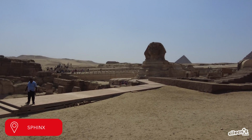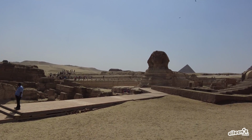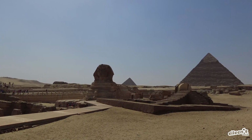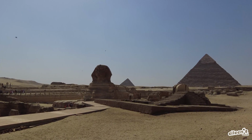20,000 pounds minimum. You can be with that group right down there. But for us, we'll just stay over here, look at the Sphinx. Its beard is in Berlin. Its nose is broken, falling apart. It needs a nose job.